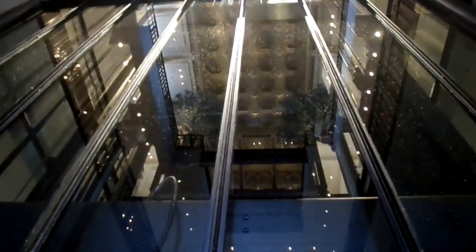First take from me. White LEDs. It's probably the most unique elevator I've seen in the city of Austin. I'm saying something. Here it comes. This is not that loud. We love doing the elevator clean. Yeah.